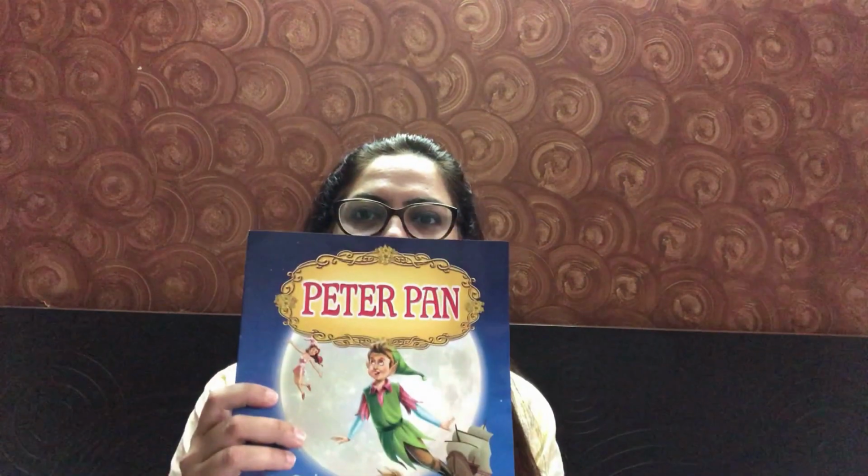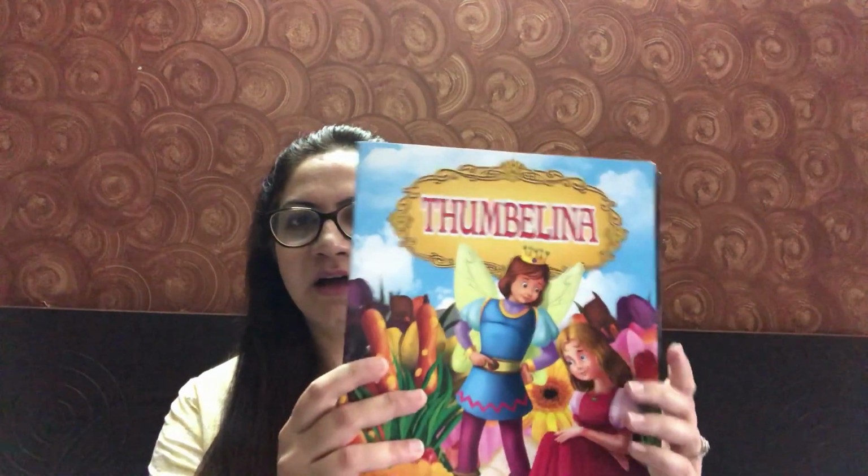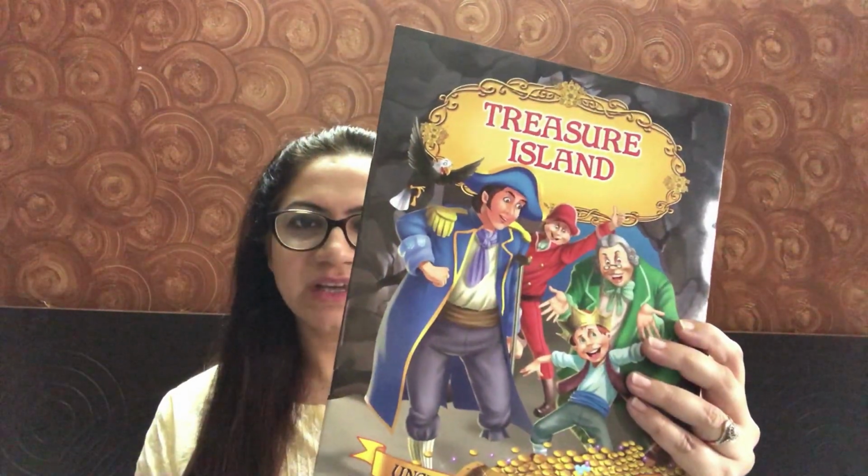And another one I got was Peter Pan. Now I would just give you a small piece of advice here, that even though you are buying low cost books, you might want to first read the story before you start sharing it with your kids. Because in this particular book, I found that the story was a little disturbing. So I'm not going to share this book with my son. The rest of them he has read already. So there is Thumbelina, and there is Treasure Island.